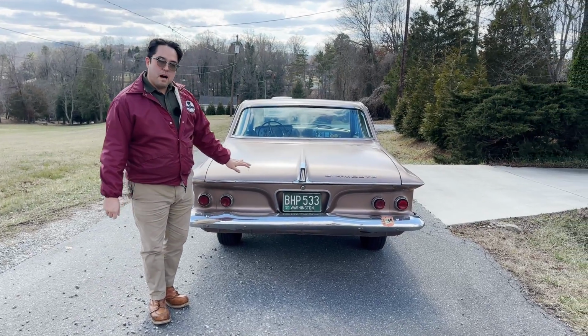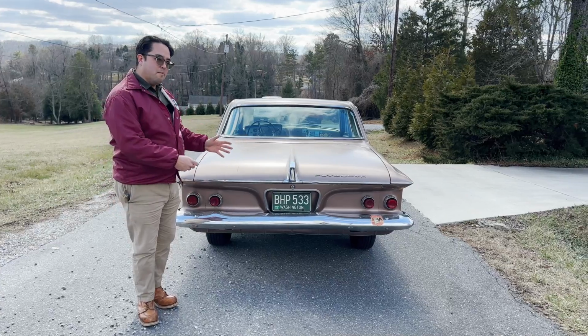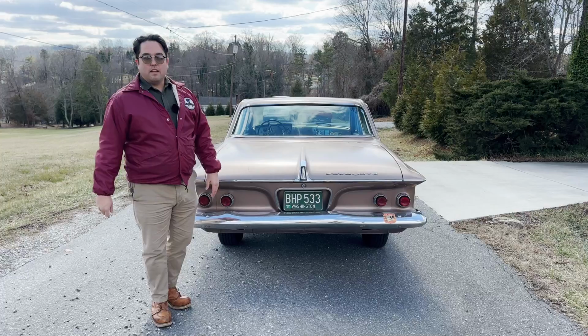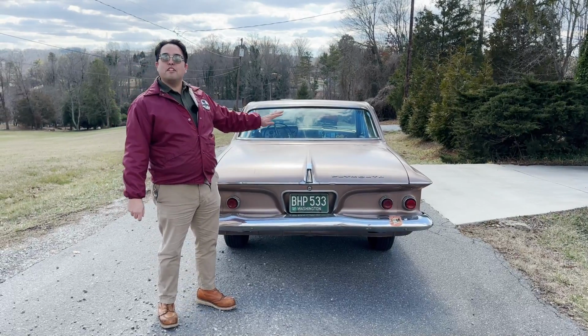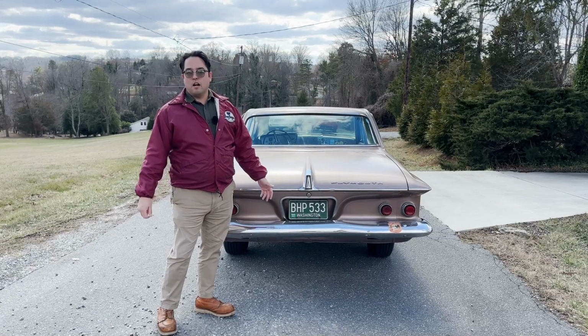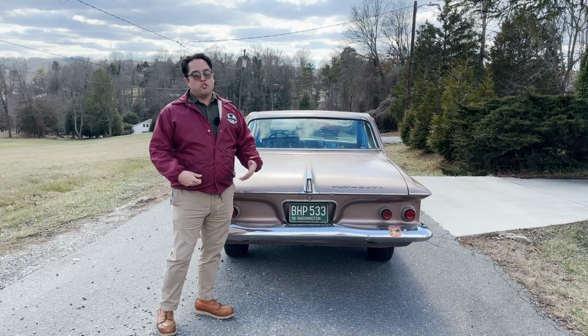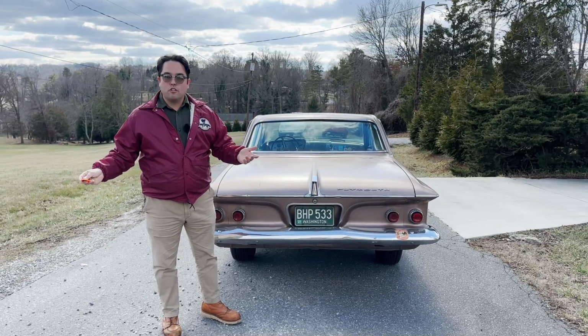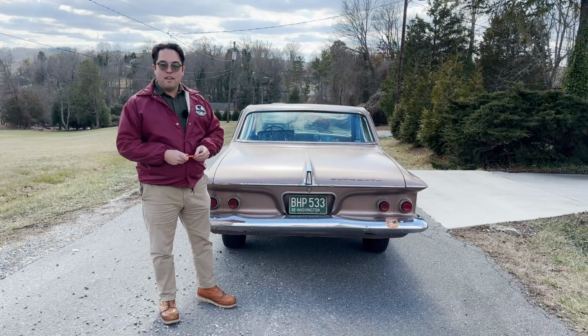This car is a unibody construction. It does have a front bolt-in frame for the engine cradle, but it is a unibody, so there's no conventional frame underneath this car, which they touted as being more solid, less noise, stronger, all that. And all your new cars are unibody now, so I guess they were right in that regard.